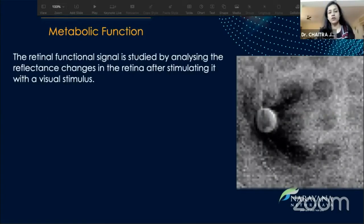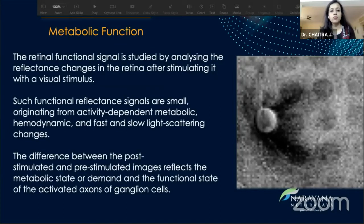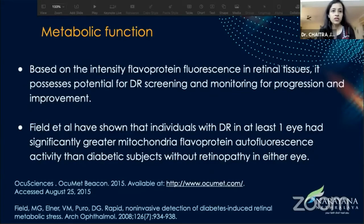Now, coming to the metabolic function, the retinal functional signal is studied by analyzing the reflectance changes in the retina after stimulating it with a visual stimulus. Such functional reflectance signals are small. They originate from activity-dependent metabolic, hemodynamic, and fast and slow light scattering changes that are seen. The difference between the post-stimulated and the pre-stimulated images reflects the metabolic state or demand and the functional state of the activated axons of the ganglion cells.